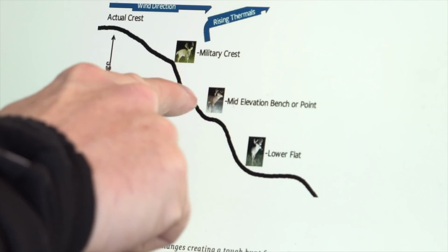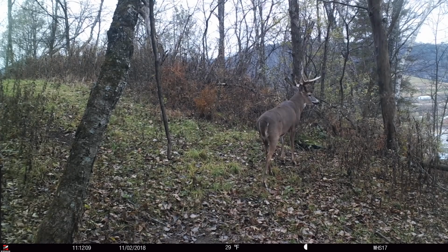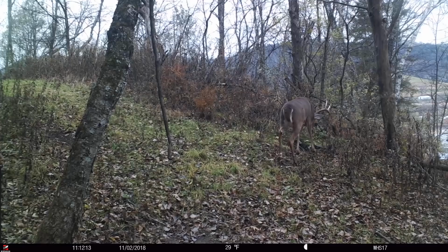Then you have the mid-elevation bench or point. That's that location where bucks like to bed when there's ag below and ag above, and it might be marshes down below where there's a lot of deer and there's diversity and change of habitat, and you have a lot of does. It might be CRP grasses up top, native grasses where there's a lot of doe bedding and their traditional fawning ground that they're hanging around for the fall, and then those bucks are in the middle. And then of course you have those lower flats.